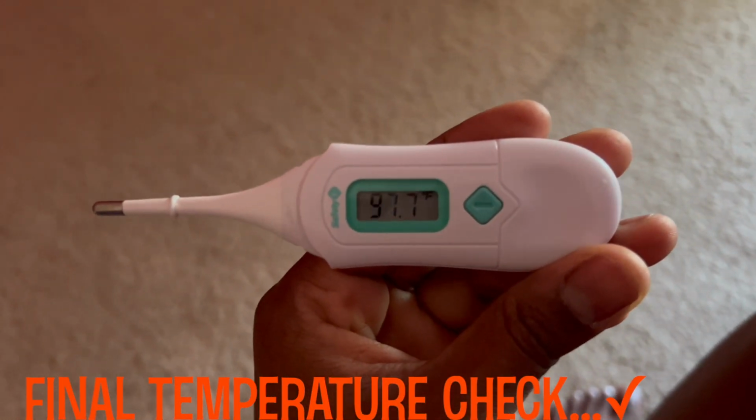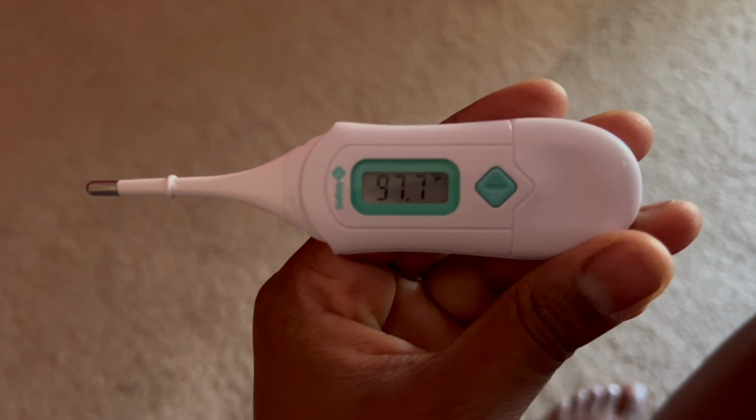So here's the last temperature check. This is the final day. This is the third day, and we have gotten his temperature down to 97.7. He actually had a 97-degree temperature later on the previous day, but I wanted to wait a day just to make sure that the fever was completely gone. And as you can see, he's closer to where I would like him to be.